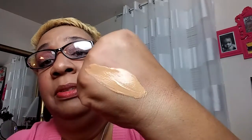I keep squeezing this, and you gotta take the top off of it. Ain't no special, y'all. I'm so special. I didn't mean to pump this much, but I wanted to swatch it so y'all can see the nice creamy product, and it smells good. It smells like some type of baby product. Can you see the color?